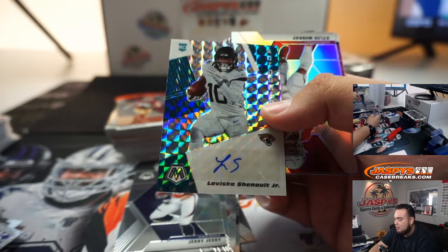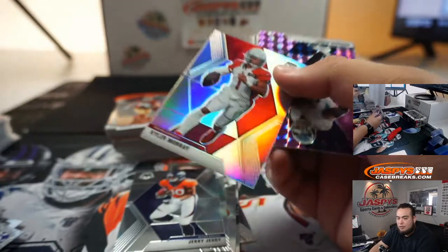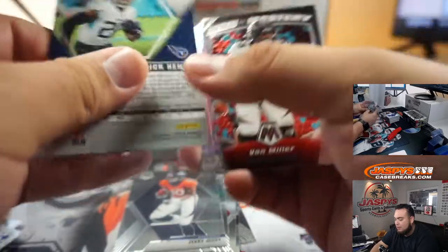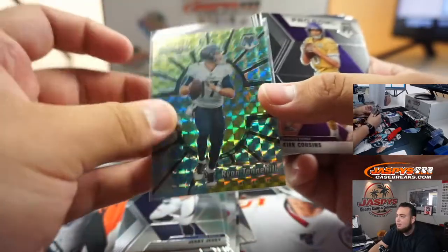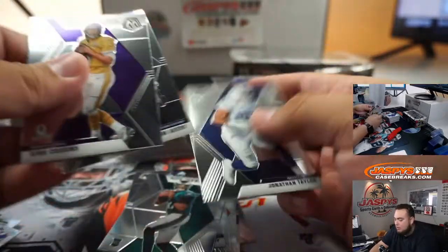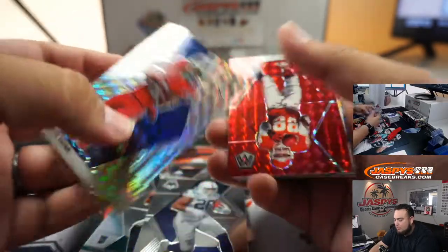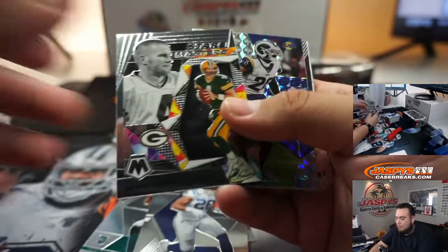And LaVisca, autograph for the Jaguars. Kyler Murray, silver. And Derrick Henry, number 26 out of 49 for the Titans. Last Ball Mojo, getting some nice color. John Brown. Tony Gonzalez. Jalen Ramsey Blue Chips.